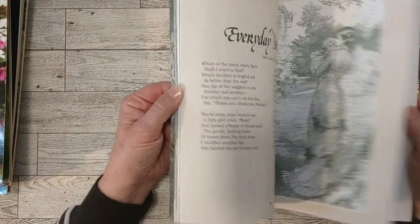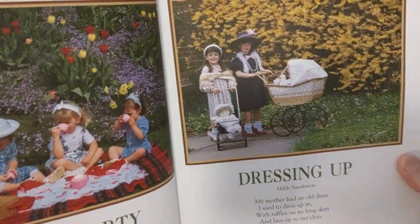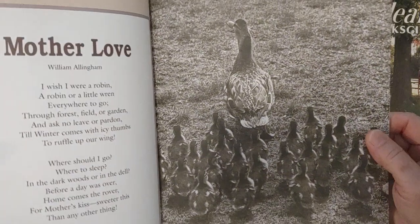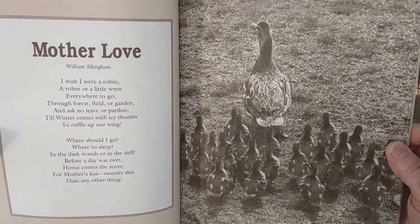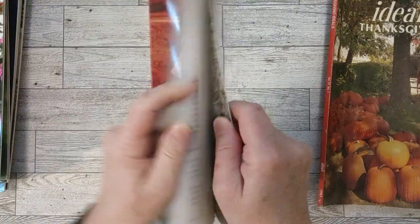There's a baby carriage back here. I want to see what that is. There it is. They're taking their dolls for a walk. You see that right there? Cute, right? Oh, look at the little ducks. The mama, and that's a lot of babies. That is a ton of babies. Are those all her babies? Look at that. Poor mama. That's a lot of babies to take care of.